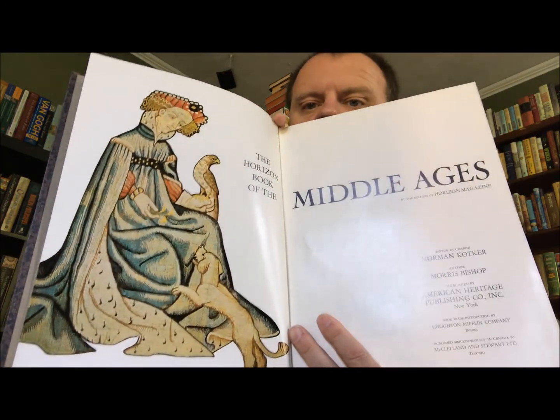Then we would go to the Middle Ages. There's not letters, but there's some design on that. So the Horizon Book of the Middle Ages. Editor in charge now is Norman Kotker. The author is Morris Bishop. American Heritage Publishing Company, Incorporated in New York. But now the distributor is Houghton Mifflin out of Boston. And this is 1968.